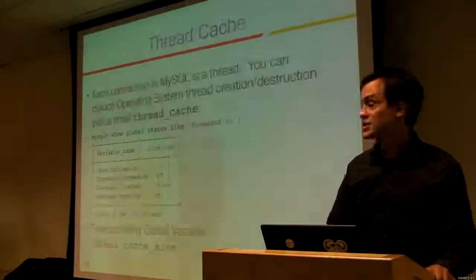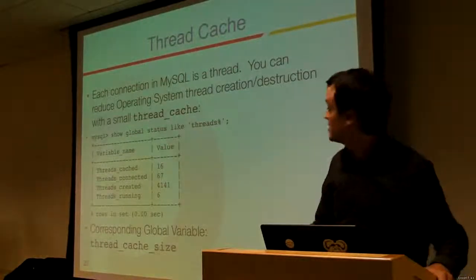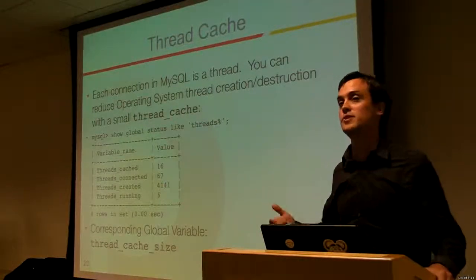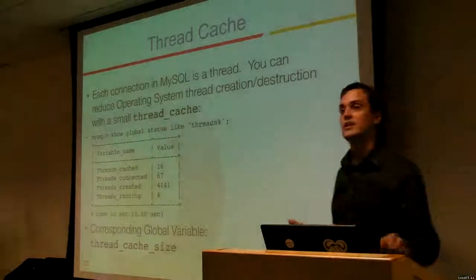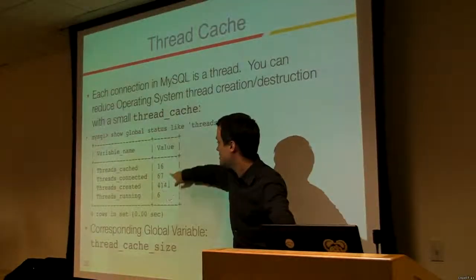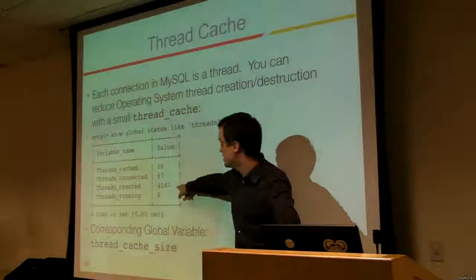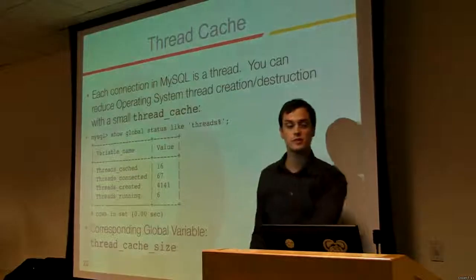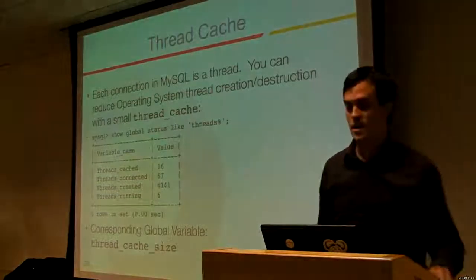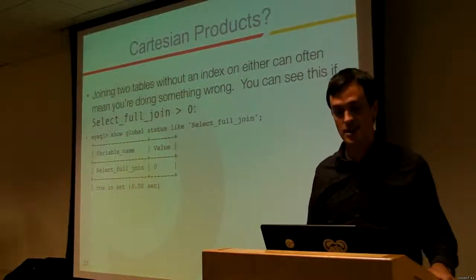Okay, next one, thread cache. Each connection in MySQL is a thread. You can reduce some operating system thread creation and destruction overhead by setting a small thread cache. Here's our threads cached. Each time we have a thread created, we have a cache miss, and we can tweak this if we wanted to. You'll get my slides to see these ones afterwards.